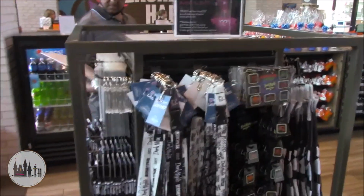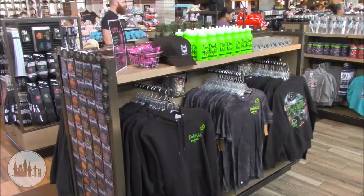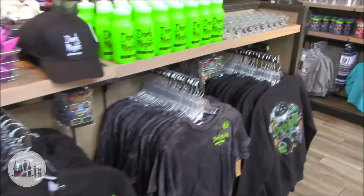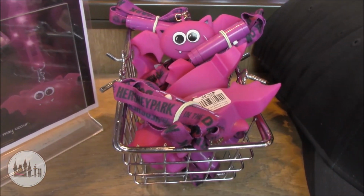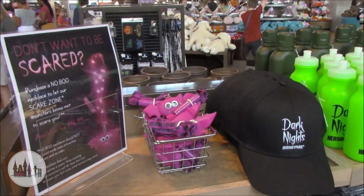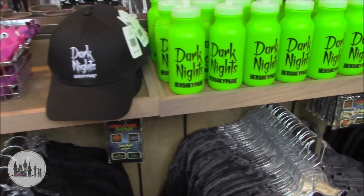So yep, all kinds of stuff here. All right, we even have more Dark Nights merchandise over here. As you can see, more No Boo necklaces right here. So there are plenty of them. If you don't want to be scared, you can easily purchase one here at the supply store before you go into the park for your visit.